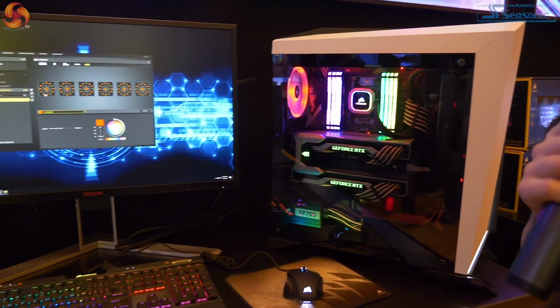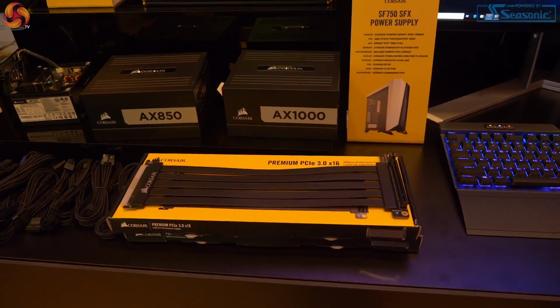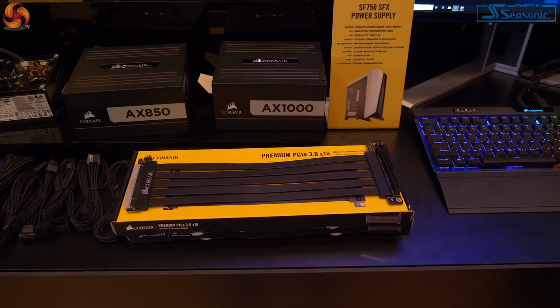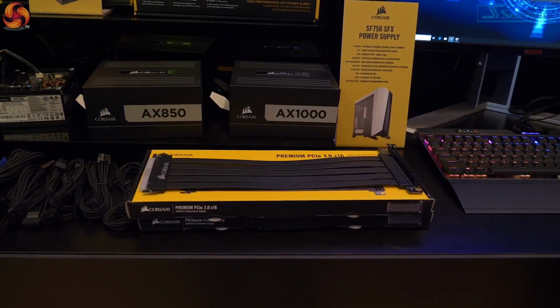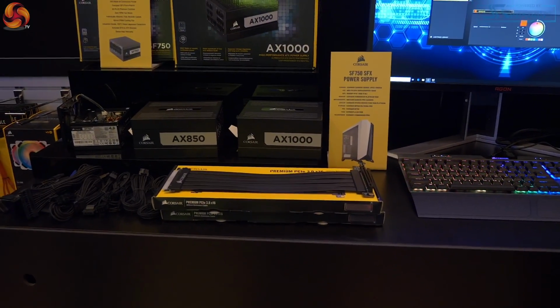And then also if we go back over here, if you're a fan of putting your graphics card in a very strange location, it does look pretty cool, to be honest. They have now also got the premium PCIe cable as well. That comes in at around £50, which I think is slightly more affordable than you'll find from some other companies. And it's a PCIe cable.